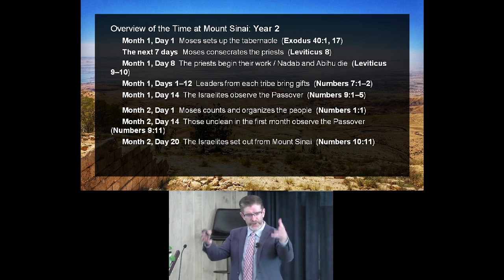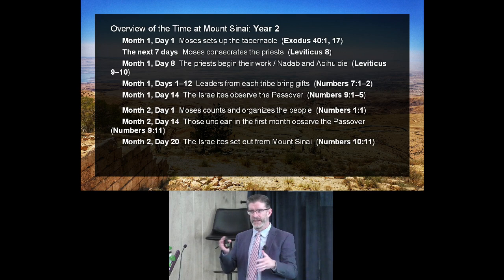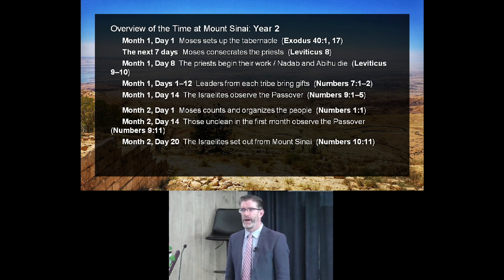That helps organize it in my mind because the text jumps around a little bit in time, but you see all these things happening. A lot happens here in the first couple months of the second year. Questions about that? Does that make sense to people? It helps me anyway to think about it.